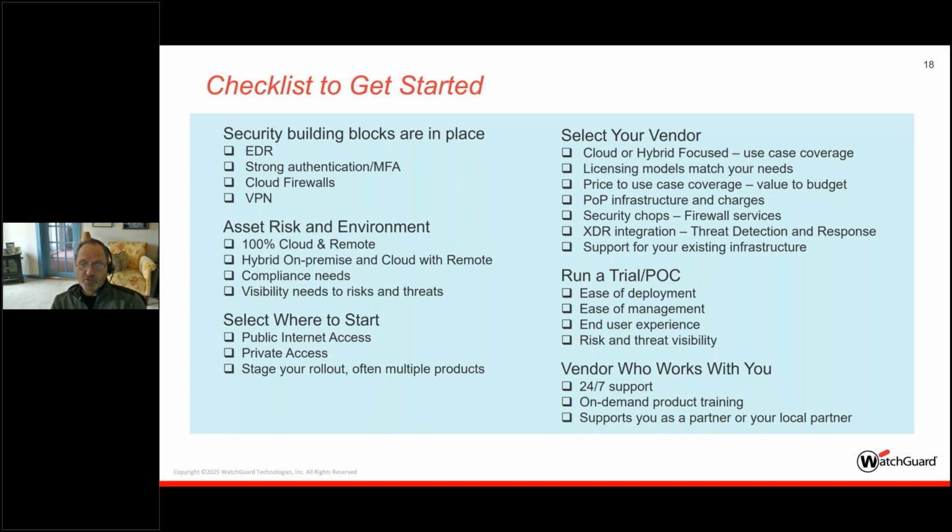Understand their POP infrastructure, and are there extra charges? Are they sending that out to third parties and you have to pay someone else? Are they sending it out to Google or Azure and you've got to double the licensing? Make sure you understand that.